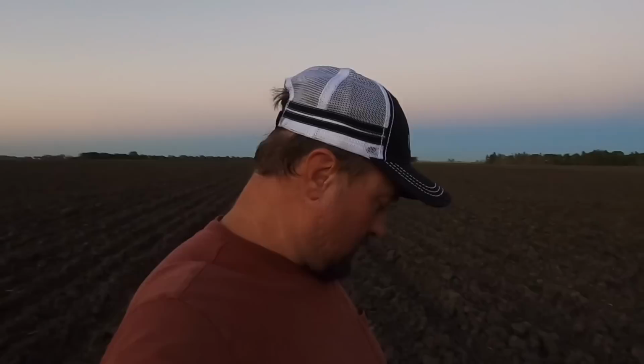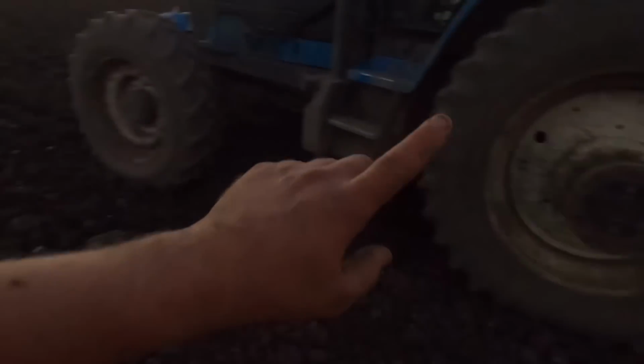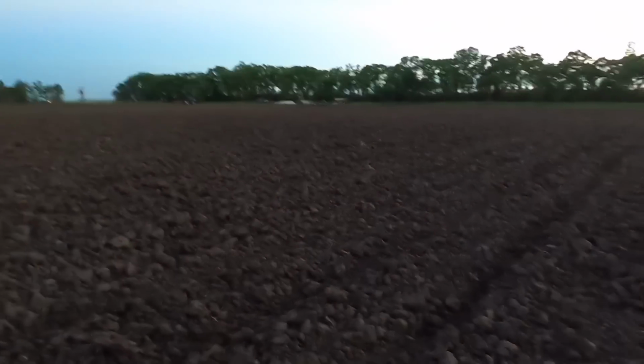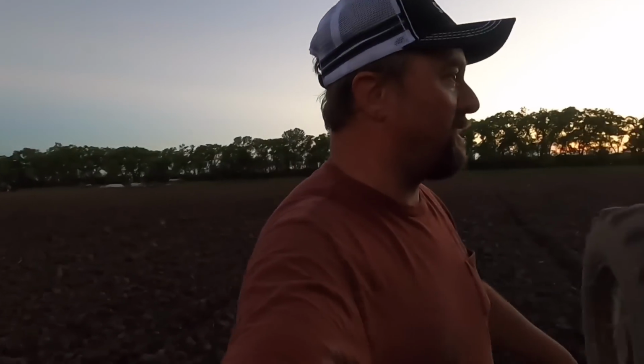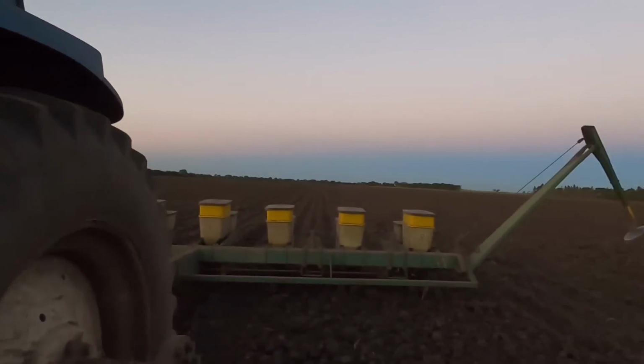I didn't even adjust the depth from the corn, because the depth is just right. Even the corn, it's not even going down 2 inches, just because of all these clumps. That's why when we get done, we're gonna roll this. But anyways, I'm just gonna finish planting down the end here, and then we're gonna quit and go back home. Start the day over tomorrow again. That's what we're gonna do. Sure is a beautiful evening though.